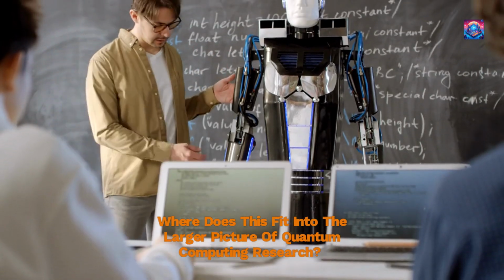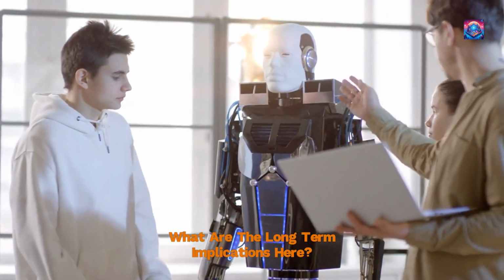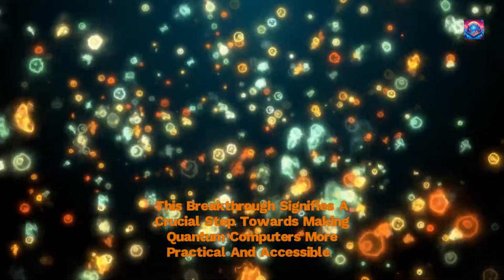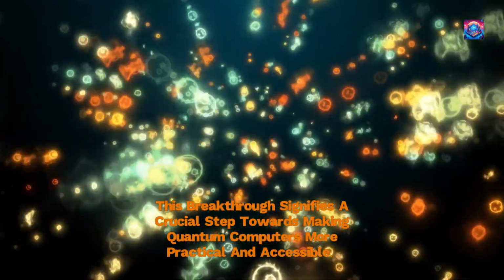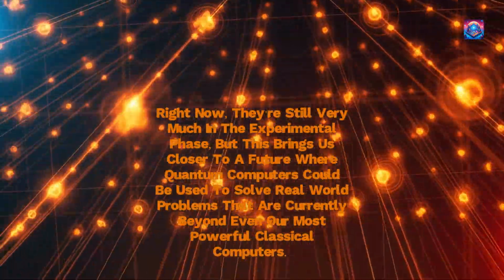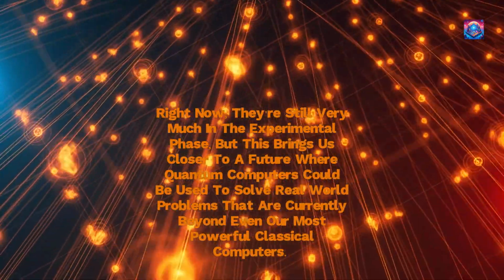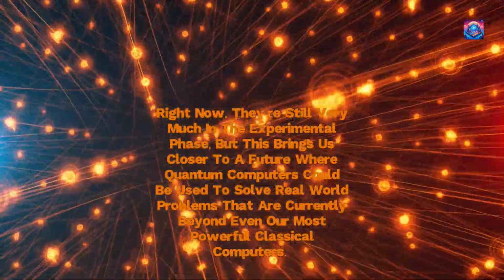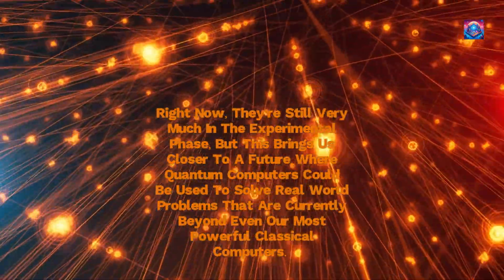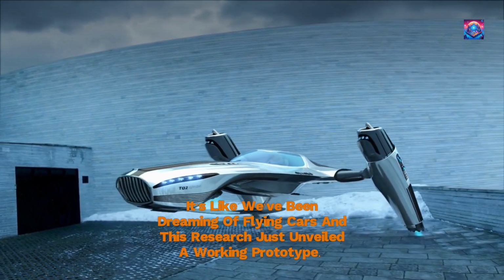Where does this fit into the larger picture of quantum computing research? What are the long-term implications here? This breakthrough signifies a crucial step towards making quantum computers more practical and accessible. Right now, they're still very much in the experimental phase. But this brings us closer to a future where quantum computers could be used to solve real-world problems that are currently beyond even our most powerful classical computers. It's like we've been dreaming of flying cars, and this research just unveiled a working prototype.